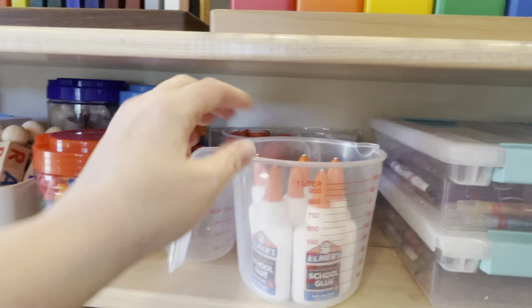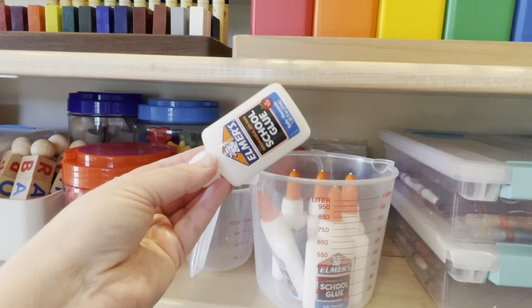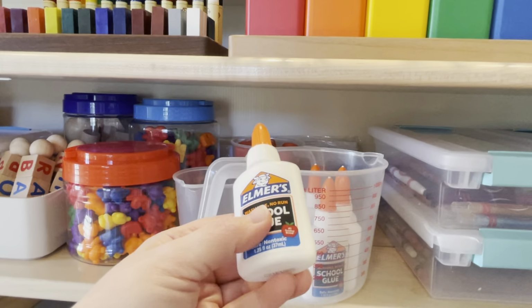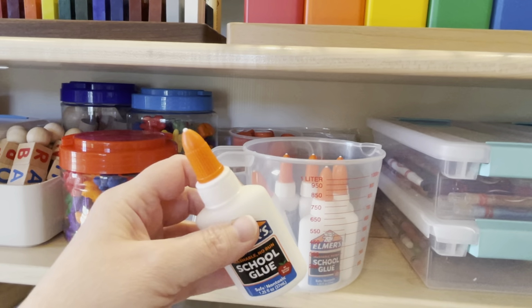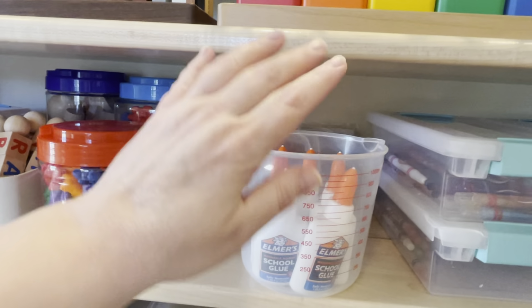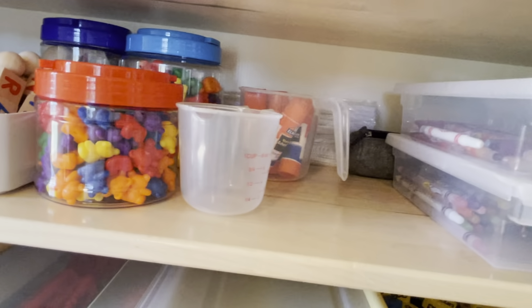We have our little bottles of glue. I really like getting little bottles of glue because if one of the younger kids gets into them, our youngest is 3 years old and she has Down syndrome. So if she gets into something, it tends to be a big mess. And 1 ounce of glue being spilled as opposed to 4 ounces of glue makes a big difference.